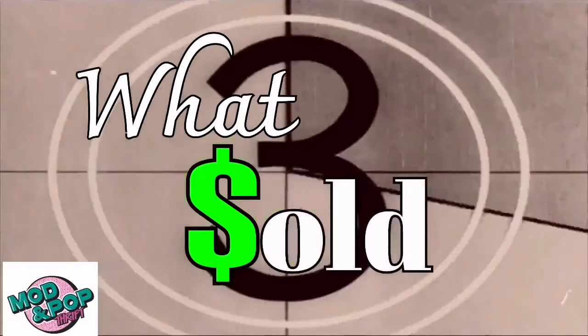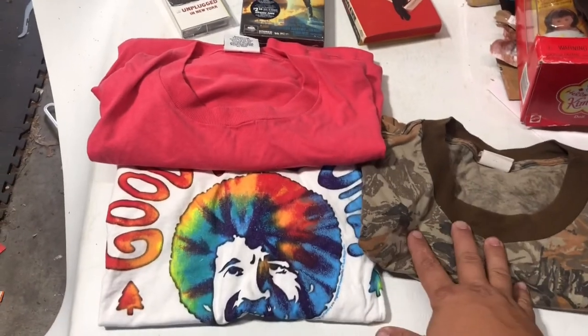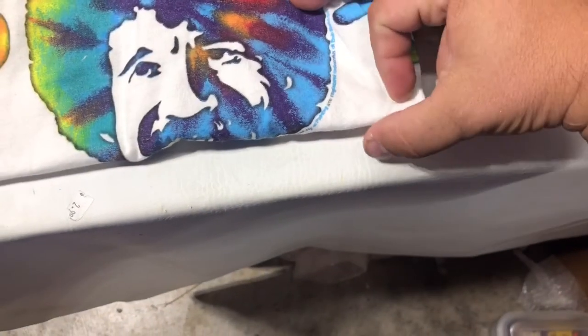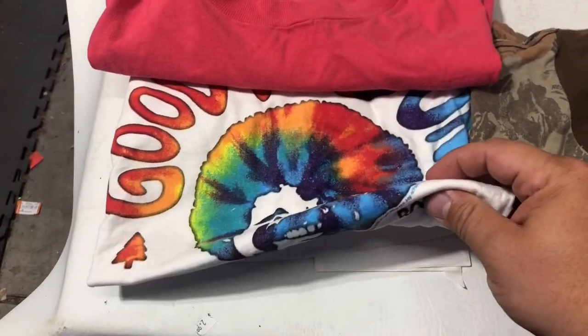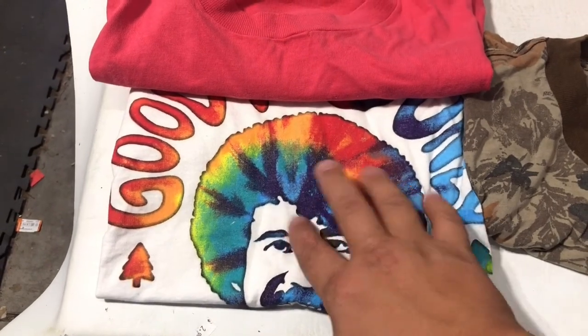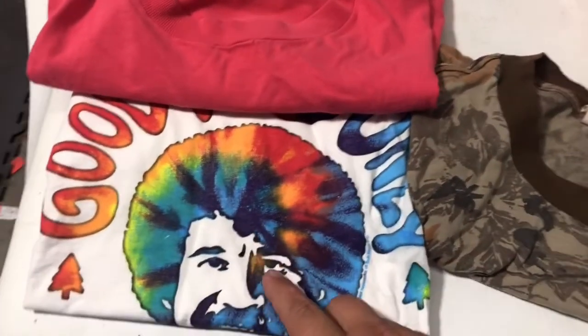We got a handful of things that sold again today. Let's take a look at them. Three shirts. This one's a brand new Bob Ross shirt, I think it's like 2019. Anyway, it didn't sell for much. Sold for $7.99 plus shipping. I paid 50 cents for it, and I just had it listed like 2 weeks. I got it a long time ago and it got buried in a pile.